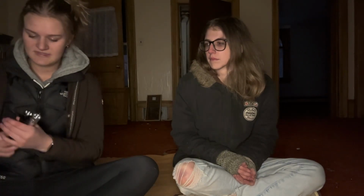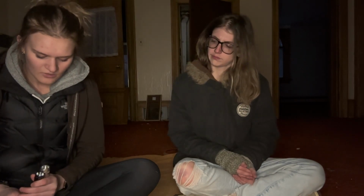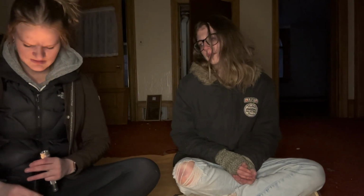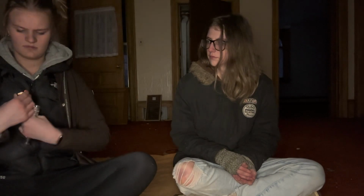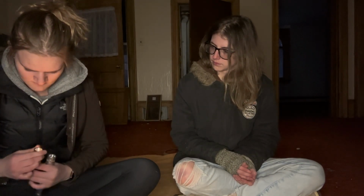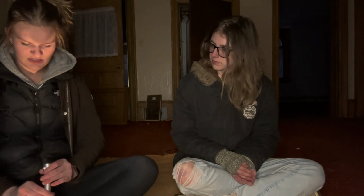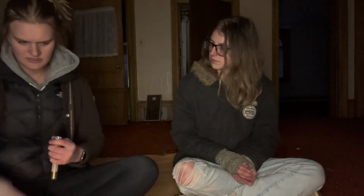The flashlights are a form of communication. You just go up and tap them on and tap them off. It's kind of like a yes and no. I put brand new batteries in here. They don't look brand new, but they are. Oh, they're so dim. I just changed them. They shouldn't be that dim.